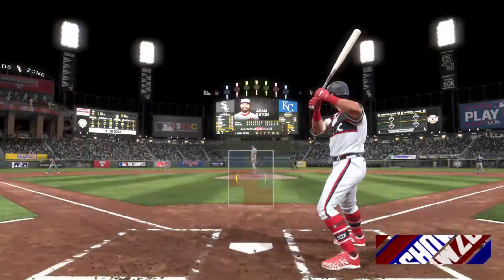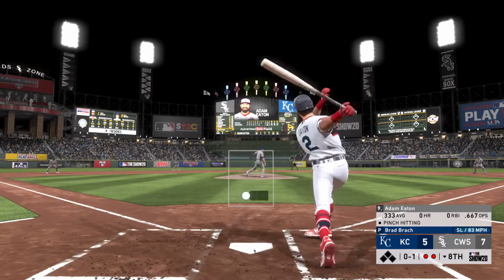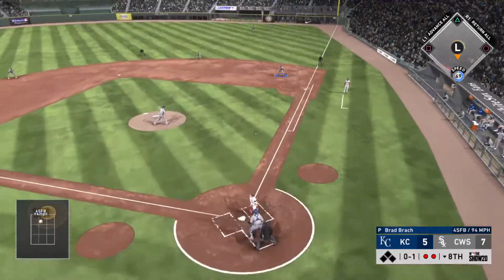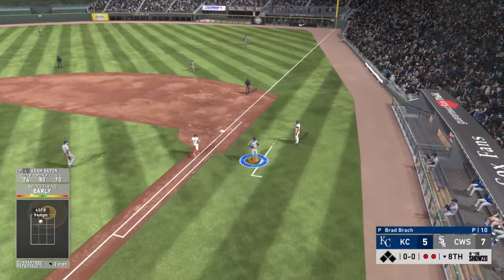Adam Eaton will get the call to pinch hit here as we'll see what he can do with 2 out and the base empty. Swing and a miss that time. It's 0-1. This is on the ground over to first. And he is out on the tag.